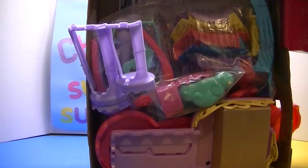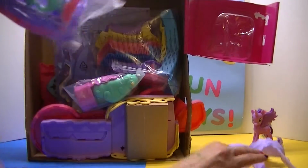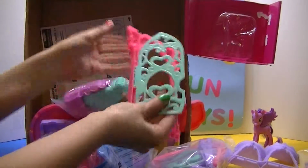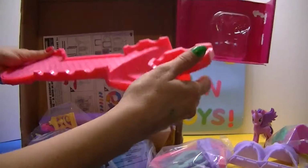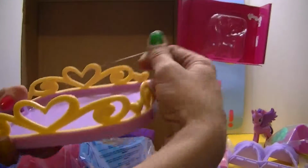Oh, we'll pull this out. Oh, wow, look at all these pieces. And cardboard cutouts for the decorations inside. The main gate. Oh, the different accessories. More pieces for the castle. Another piece for the castle. An empty box. And a very clear elastic band.